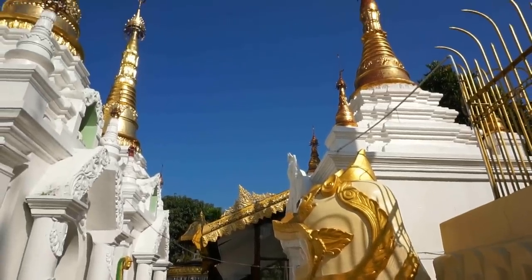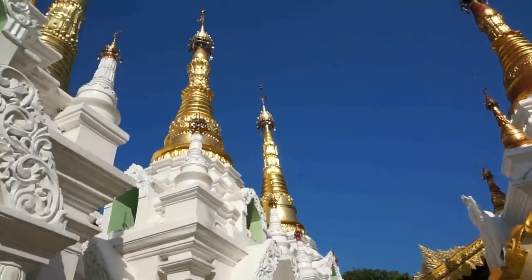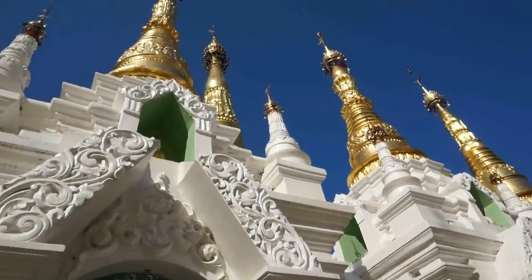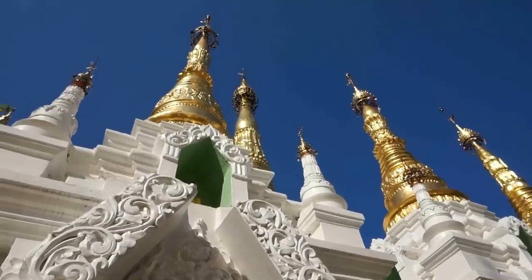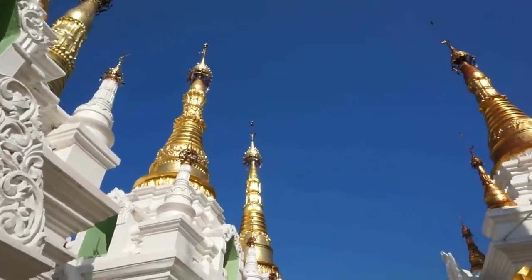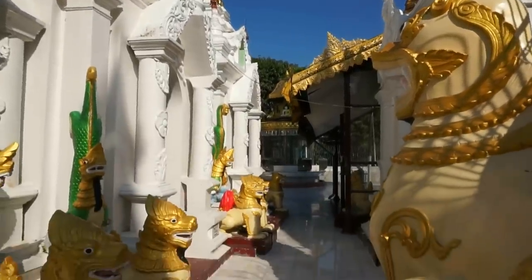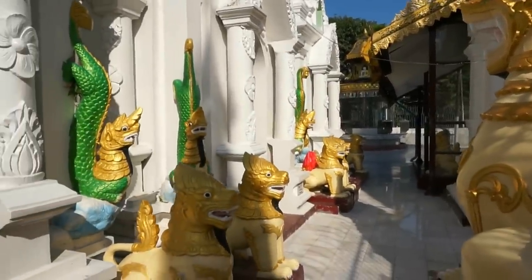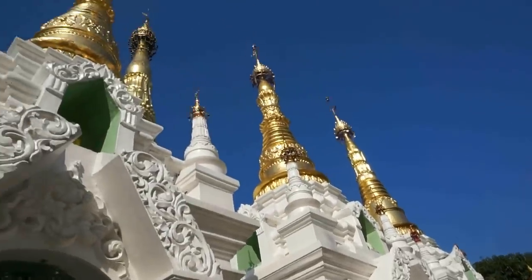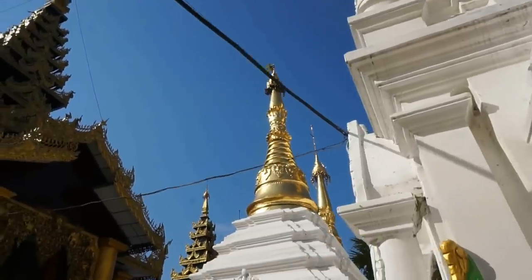Well, I am absolutely and definitely lost in this huge complex, which is about 150 acres in size, by the way. But you know what? It doesn't bother me that I got lost, because it gives me a chance to explore rarely seen areas of this absolutely fascinating place. I find stupas and temples everywhere.